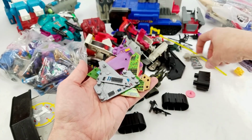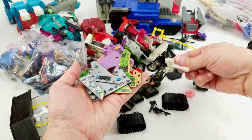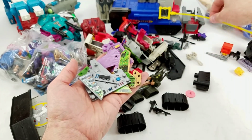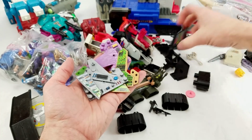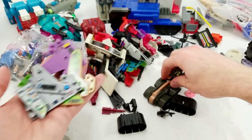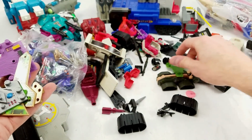This is all Computer Warriors. This, I think, is a Monstructor piece, I think. Actually, I'm not 100% sure about that. But MicroMasters, ramps, all kinds of stuff here. This, again, is Computer Warriors.